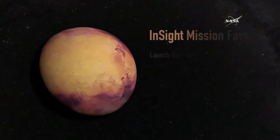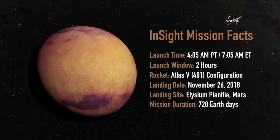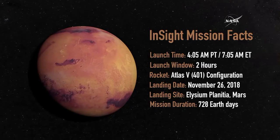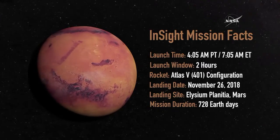InSight is flying on United Launch Alliance's Atlas V 401 configuration and has a two-hour launch window starting at 4:05 this morning Pacific Time or 7:05 Eastern Time. This means that launch teams have 2 hours to lift off from Space Launch Complex 3 at Vandenberg Air Force Base.